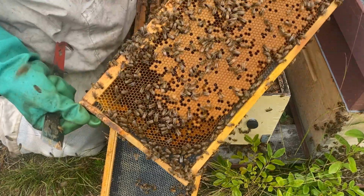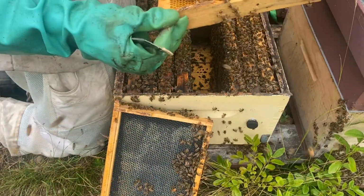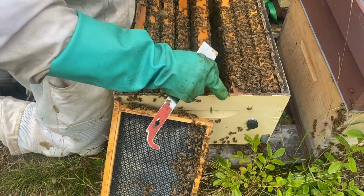I'm not shocked. Pretty good pattern there. They haven't finished this part of the frame. Hopefully they'll finish that. I might bring some wax to rub on to help them finish up. But good looking hive.